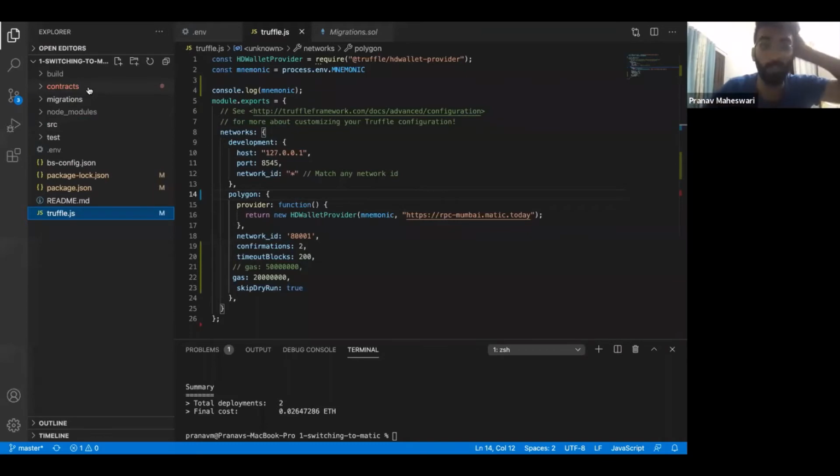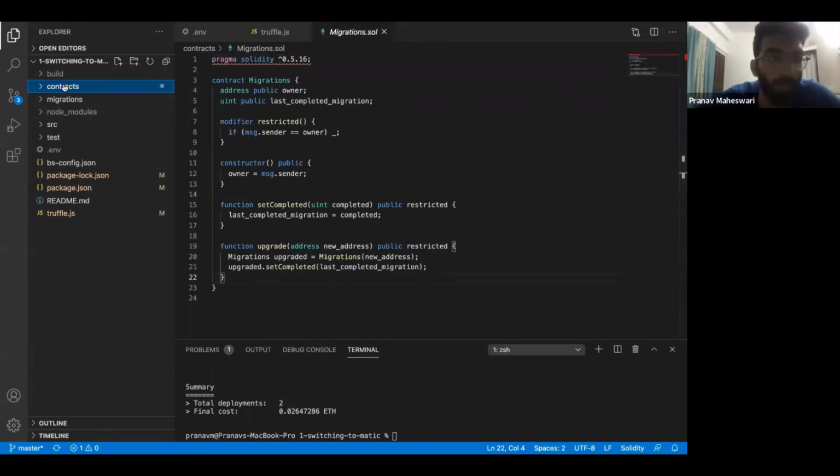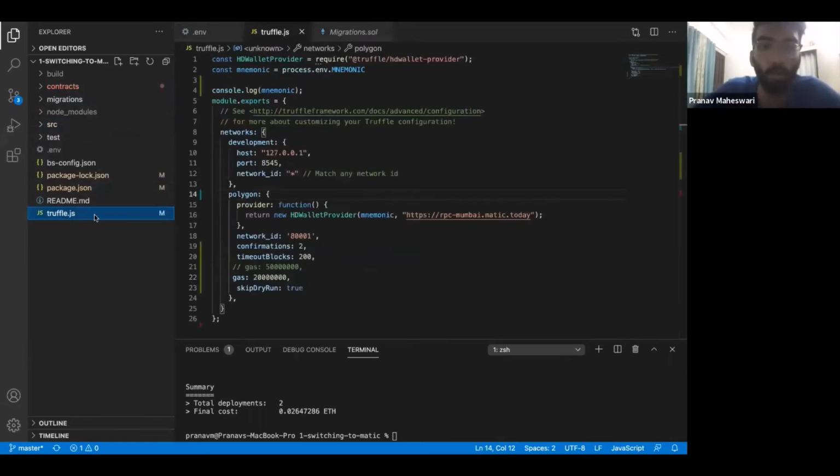The contract folder need not be changed, right? The contract folder need not be changed. The migration script need not be changed. The SRC need not be changed. All we have to do is make 5 to 6 lines of changes in the truffle.js folder.